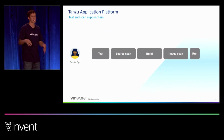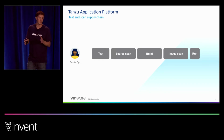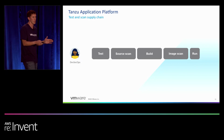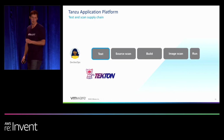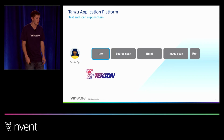All right, so stepping forward, I talked a lot about supply chains, but let's review exactly what we're going to see. So moving into that outer loop, I'm going to walk you through exactly how it gets created. So we're going to create the workload, and we're going to test that. So we're going to do continuous integration tests with Tekton, the open source continuous integration that's part of the Cloud Native Foundation.